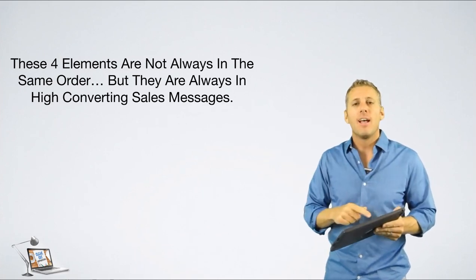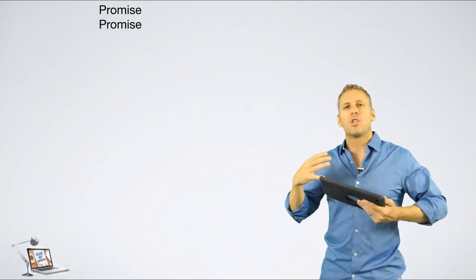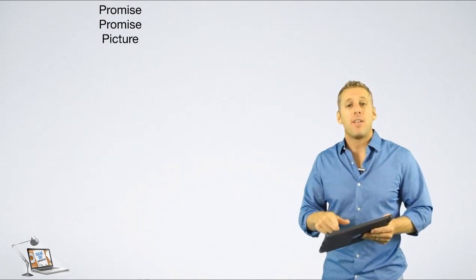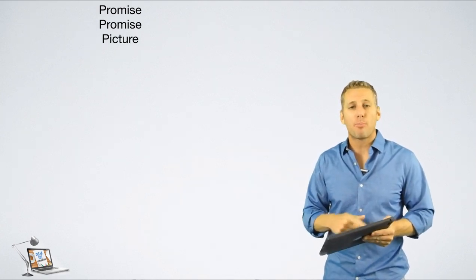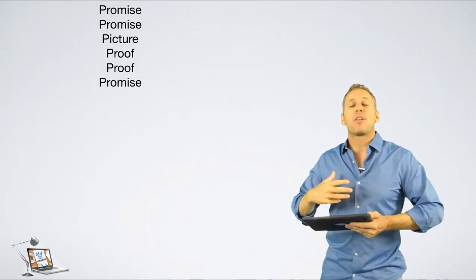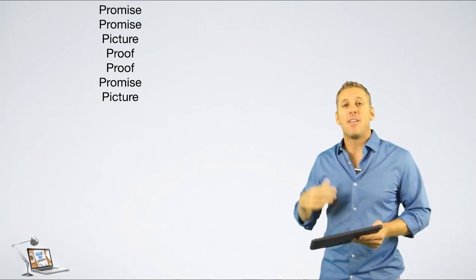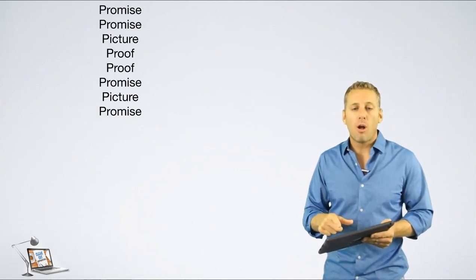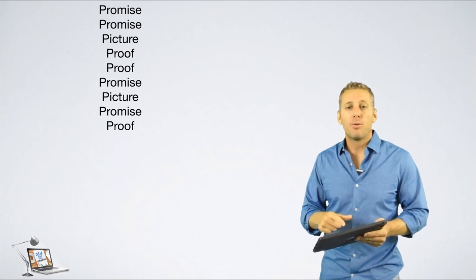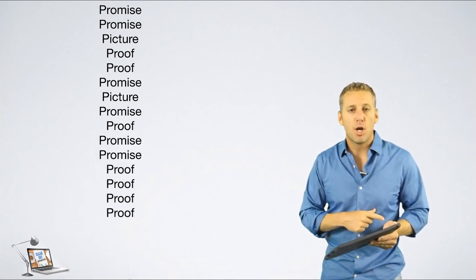I went through the whole thing and it started out with a promise, followed by a second promise. And then it started to show them what their life would be like, and then it proved it. And then it used another proof element, and then it promised something else. And then it started to picture what their life would be like. And then it made another promise. And then it proved it. And then it promised, promise, proof, proof, proof, proof, push, proof, promise, push.